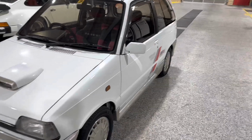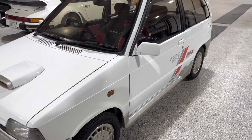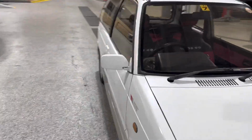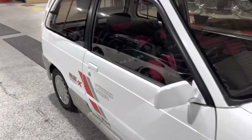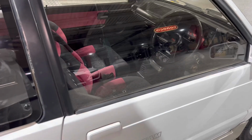Actually, usually I go to do my interior review and I'm going to the left side of the car, I guess. But usually I start with the driver's side, so let me keep with that theme here. Turbo. All right, we'll go ahead and open up the door and show the interior.